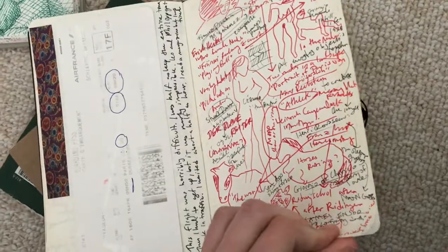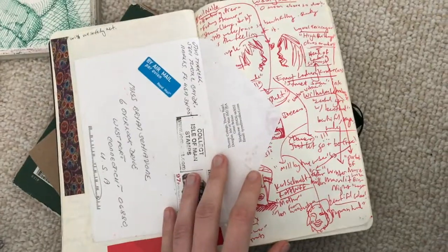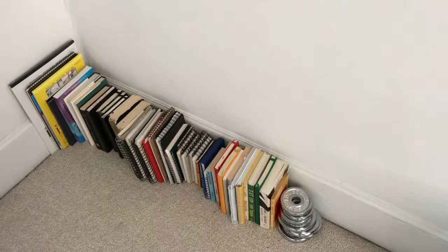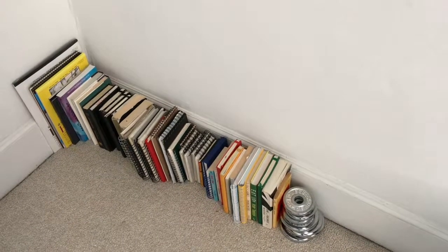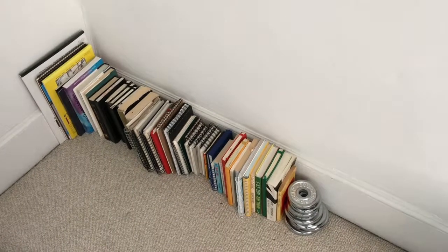I will show you a few drawings from before then, just random doodles that are interesting as well. Keep in mind, I just moved into this apartment, so I haven't had time to organize everything, but this is where I keep my sketchbooks for now. It's the first sketchbook that I took with me to Berlin, so I used it in the first few days before I got on the plane.